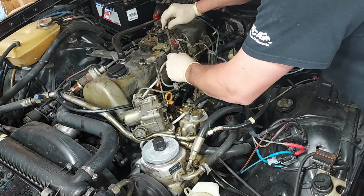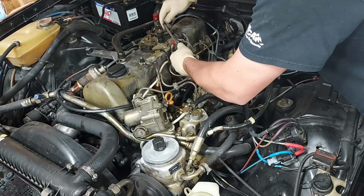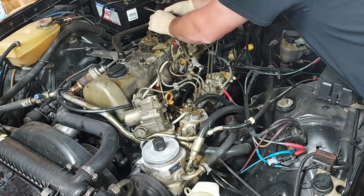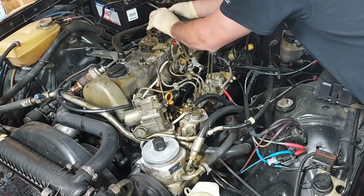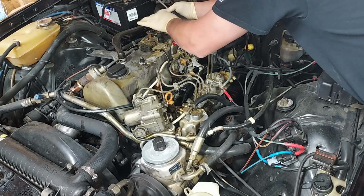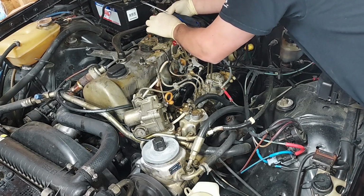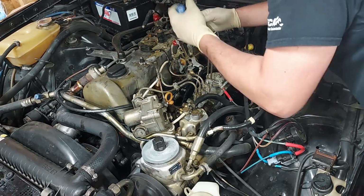Take the Bowden cable off here. Yeah, this is gunky. Somebody, when they service this, put grease on there, and that's not the way to do it. You want to use automatic transmission fluid, because grease just gets gummy and attracts dirt and grime very easily and gets everything sticky and gummy. So we're going to use automatic transmission fluid when we put everything back together.